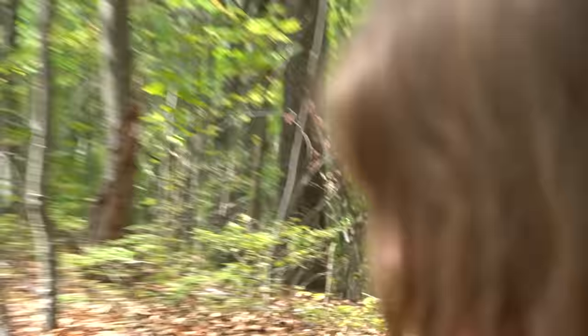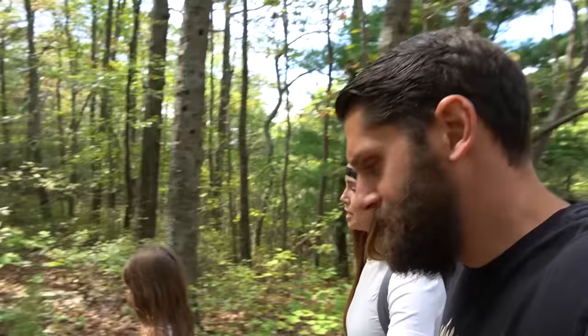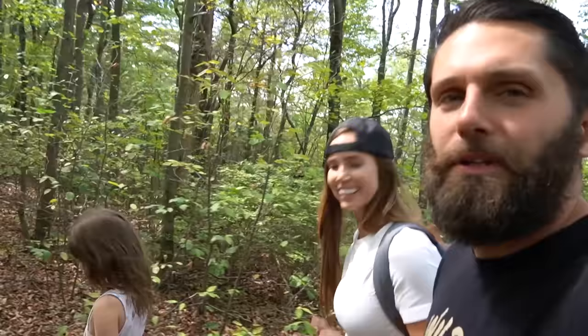Hiking is one of the best things to do out here in West Virginia. It's certainly one of our most favorite things to do. Yeah, I mean, with so many different trails to hit, even if you hit the same trail year after year, it just never gets old. There's too many trails to hit them all, so it never gets old.